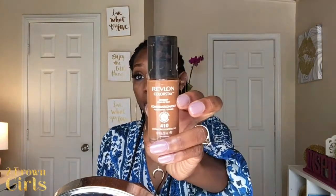If you don't want to spend $30, $40, $50 on foundation, go to the drugstore, buy this. Great foundation. This is the combination oily mixture, so it's one that's going to keep me matte pretty much all day. Girl, for $12, totally worth the buy. Definitely recommend this foundation. So today, I'm not going to an event that I need to stay matte all day.